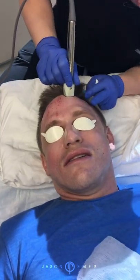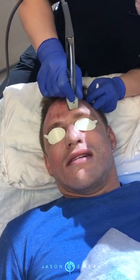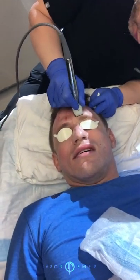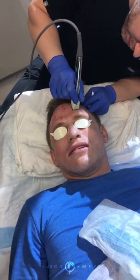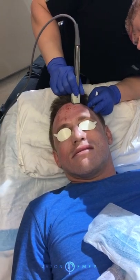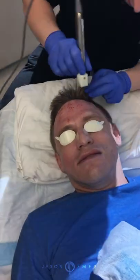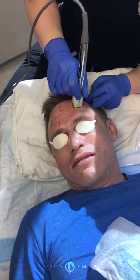He actually has a nerve block and topicals, so he's going to feel much less. Now, the nerve blocks can't do all of the face. There's small areas that he'll feel a little bit here in the center. But when we get over here to the side, he probably won't feel this as much. So what's happening here is we're going deep, and we're getting a lot more tightening here, and it's good for pores and scars.